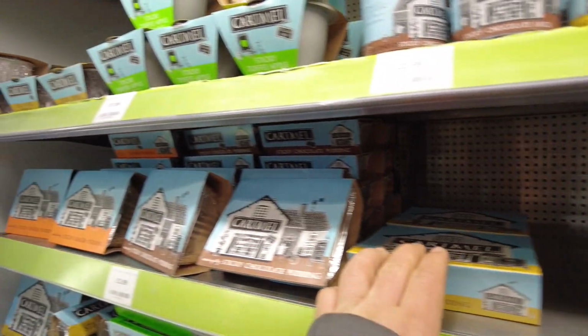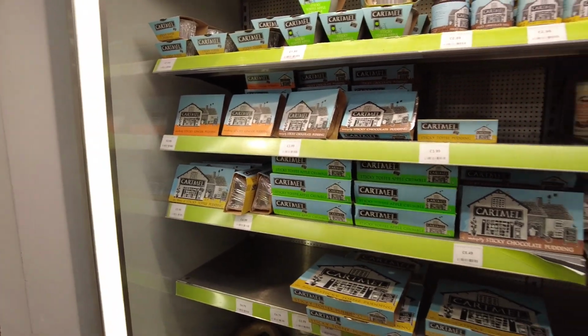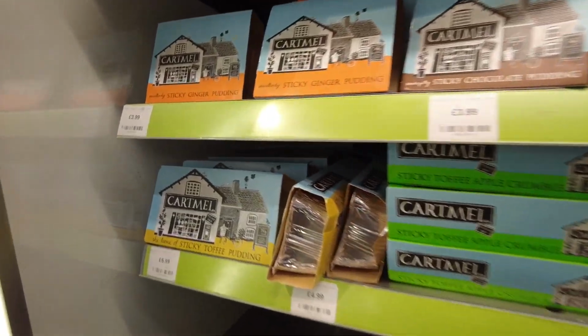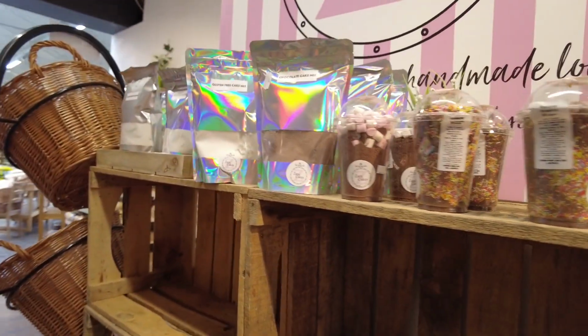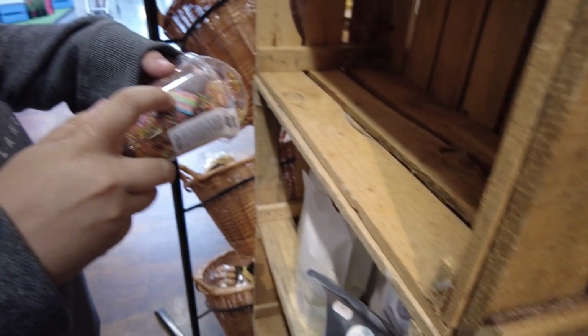Sticky toffee pudding, ginger pudding, chocolate pudding. Oh, there's so many naughty temptations here. They've got the medium sized ones. I know, it's a shame. And then they've got these cake mixes. Oh, is that a cake? Yeah, well, that's probably a brownie one. How do you put any cake, though?